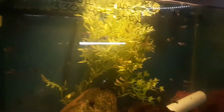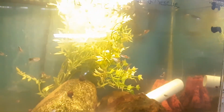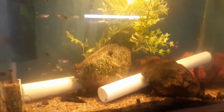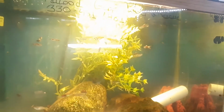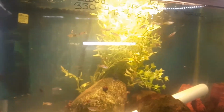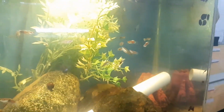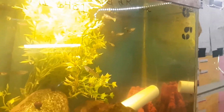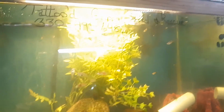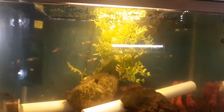We're asking $1.50 each, $3 a pair. And you're not going to get a trio because I don't have enough females right now. Yeah, some are fancy guppy females with Endler females. They are in a 20-gallon tank, 20-gallon tall tank.